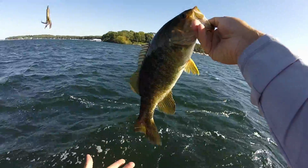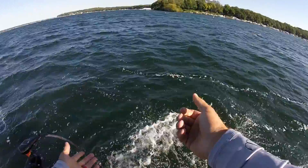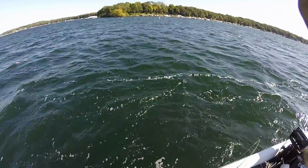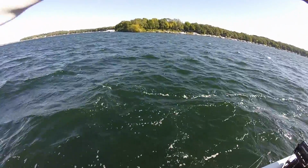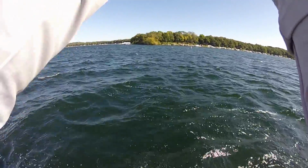Nice little smallie. My first smallmouth of the day, out here in the wind. Yeah, that one actually had one with it, and Flair tried to catch him, but he wasn't having the old drop shot. He just touched it with his mouth. That was nuts, dude.